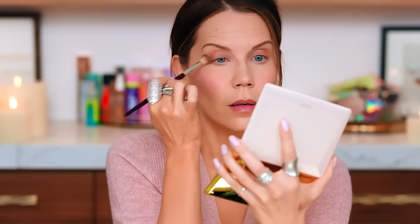Okay, I'm gonna go in with the shade Haze and just pop this on the outer edge.